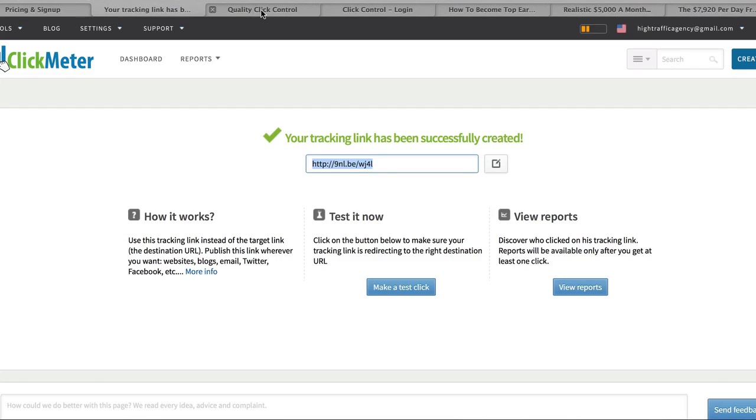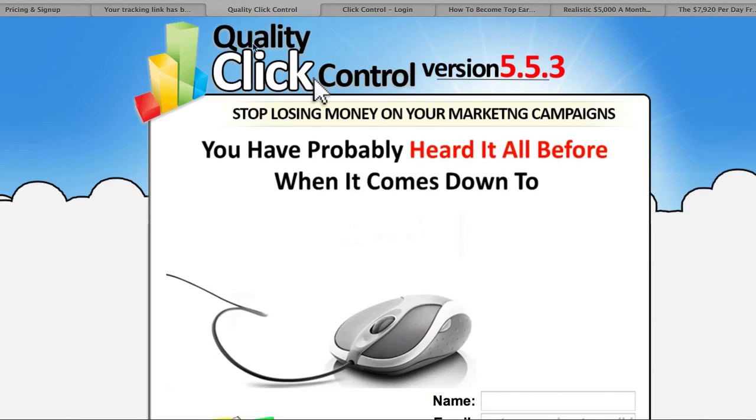I'm just going to show you what I use, okay? I use this thing called Quality Click Control, okay? It's a script that you install on your server, okay? Now, is this the best one out there? I have no idea, I don't know if it is or not. I just know that it works. It works for me, and this is what I use, so that's what I'm going to show you, okay? That's the only thing I can show you, okay? I can show you what's working for me, okay? I don't care what you use, as long as you use some kind of rotator.